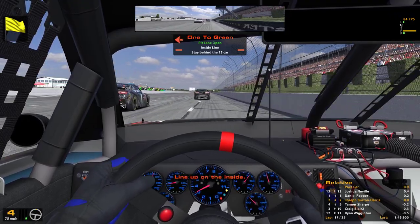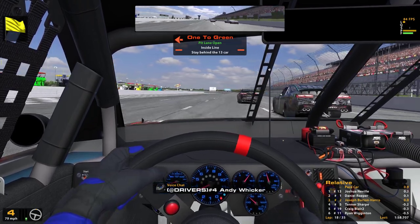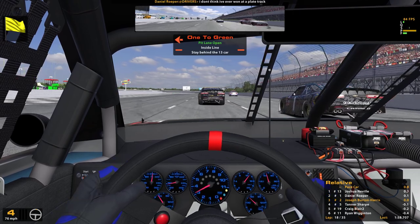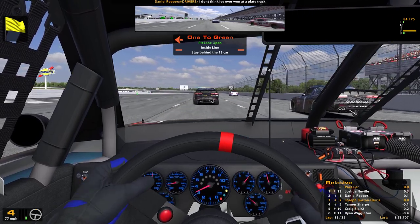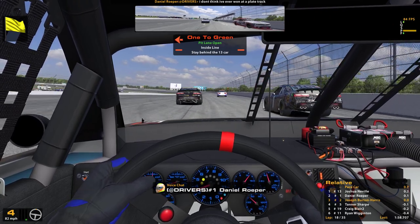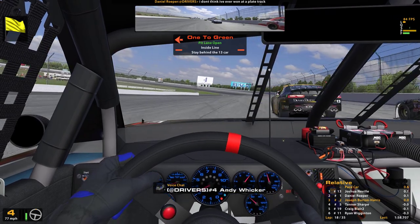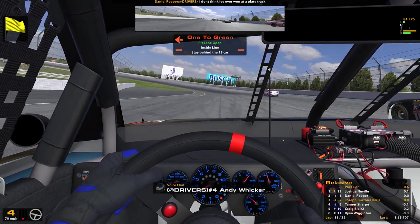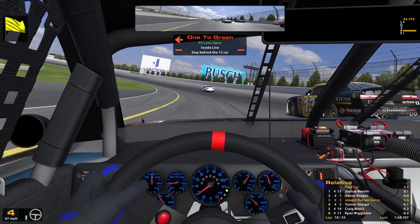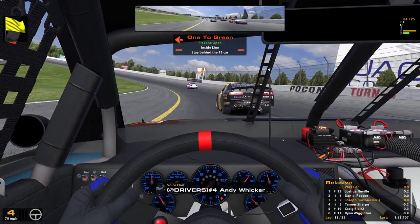One lap to green. Line up on the inside. Yeah, man, we can do that. This is going to be fun. So it's a good feeling when the guy whose screen went black a little while ago and the whole car's torn to shit has to sit out. Is this front end done? No. This is going to be interesting.